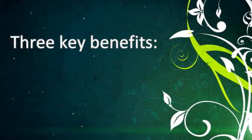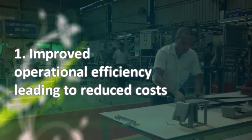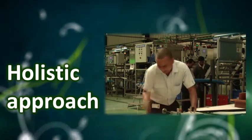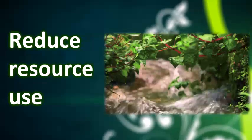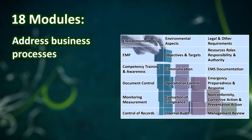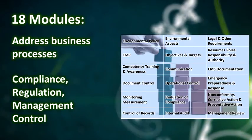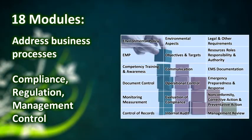There are three key benefits to an EMS. An environmental management system saves you money by streamlining processes you use every day. We take a holistic approach to improve your efficiency, reduce waste, and use of resources. An EMS contains 18 modules that address every aspect of your business, such as legislative and regulatory requirements, control of records and documents, management review, and objectives and targets.